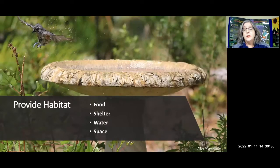So when we are trying to attract these pollinators to our yard, there are things that we need to make available. We're not going to expect company to come over if we don't make them comfortable. So we need to provide a habitat. And habitat consists of food, shelter, water, and the proper amount of space. So let's discuss that.